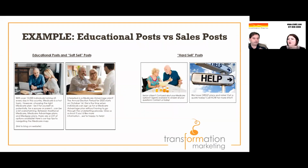But those are what we would consider to be hard sell: call us now, do this, do that. It has to happen right now, right this instant. Agents are standing by, whatever the case may be. And in Google's algorithm, they're searching for these "call us now," "buy, 10% off," whatever it is. They are actually searching for these posts to block them.